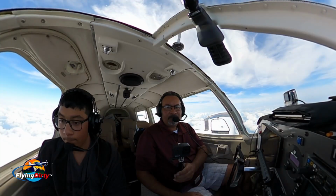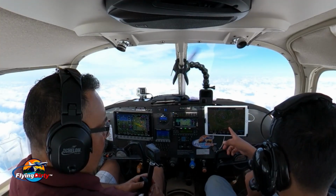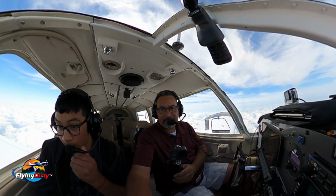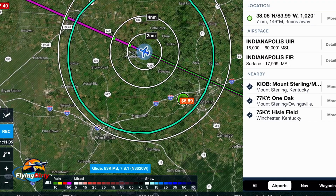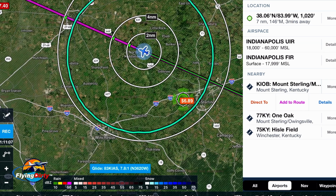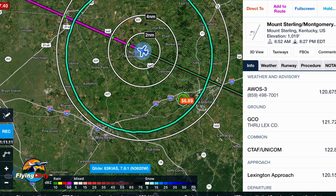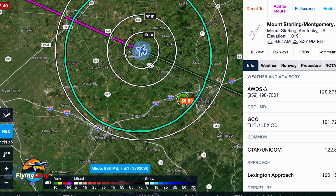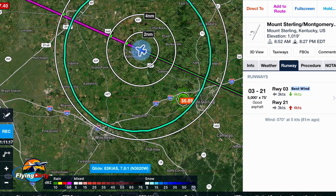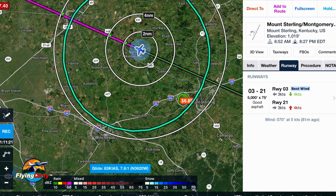So Javier, should anything happen, what will we do? We would turn around and go to this airport. That's right. And this airport looks like Mount Sterling. So one thing you can do is get the details. This here gives you all of the details. It tells you that the elevation is 1,019 feet. It gives you the runways. There's a 5,000 foot runway there, so it's perfect.